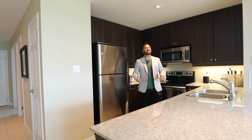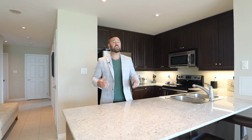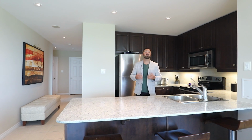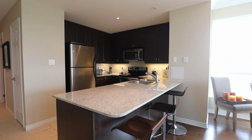Welcome to the Key West model, guys. I know you're gonna love it here. 1,259 square feet, 2 bedrooms, 2 baths. Check out this custom kitchen, granite countertop, extended seating for the breakfast bar on that side. One of the larger kitchens you'll see in a 2-bedroom. Extended height cabinetry, tile backsplash, and stainless steel appliances. You're gonna love entertaining here.